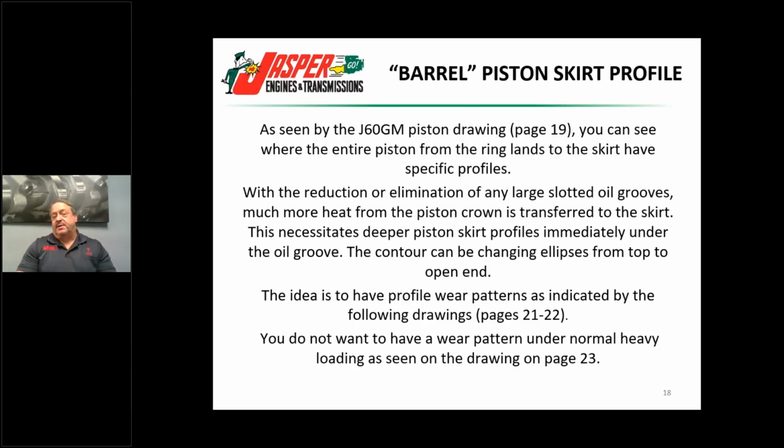Now the next piston, it's an LS piston. It's for a 6-liter GM Gen 4. Gen 5s is similar in what we end up doing, but you have to have specific profiles. A lot of this ends up making sure also about the piston manufacturers, how they run their process and what tolerances they can have. So we go through all that when we visit these people.